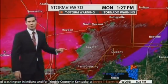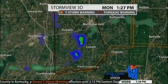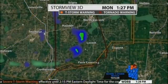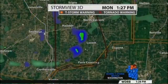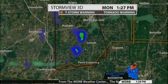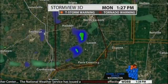And Mark, if there's signals like this, I'm thinking this tornado warning is going to continue to be expanded further down to the south. And look at those NROTs. When the NROTs here go towards green, and you can see that's occurring between Hayden and Lovett, and just to the northwest of Paris Crossing, that is a lot of times, Rick, when we actually get tornado hits. We get tornado touchdowns in these areas. So I'm really concerned right now in the Lovett area and Paris Crossing, with both of those areas moving, I mean, right at you, that you could catch a tornado.